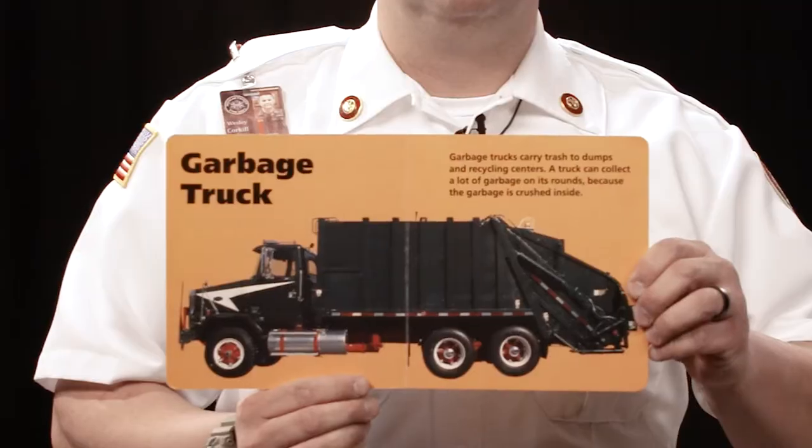Garbage trucks carry trash to dumps and recycling centers. A truck can collect a lot of garbage on its rounds because the garbage is crushed inside.